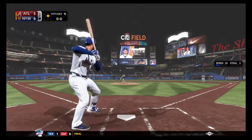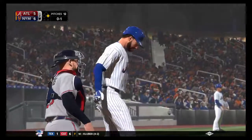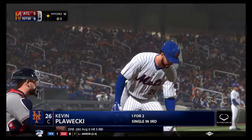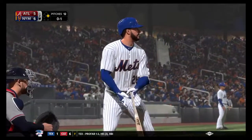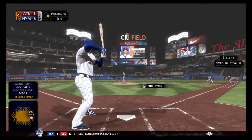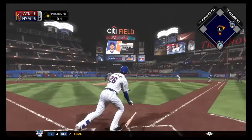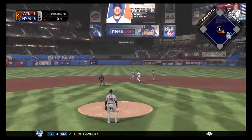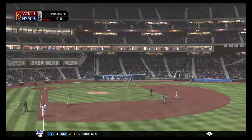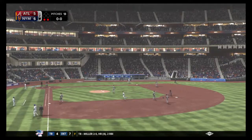And here's the catcher, Kevin Plawecki. And a swing from him yields a foul pop out of play to the right. 1 for 2 in the ball game thus far. Oh, 0-1, here it comes. Hit sharply on the ground. Albies brings it in. On to Freeman, a double play. The pitcher, number 39, Terry Levin.